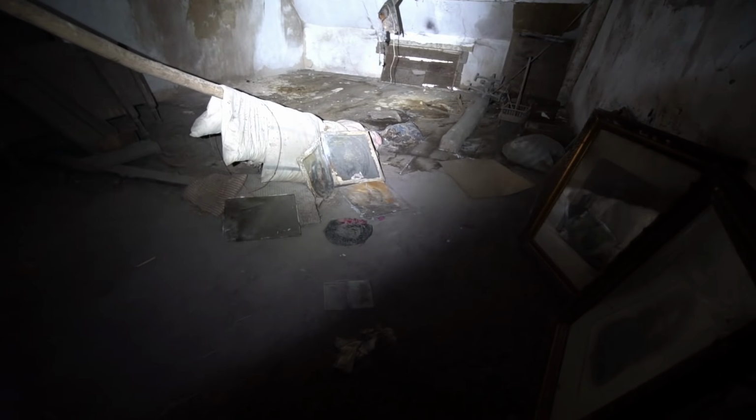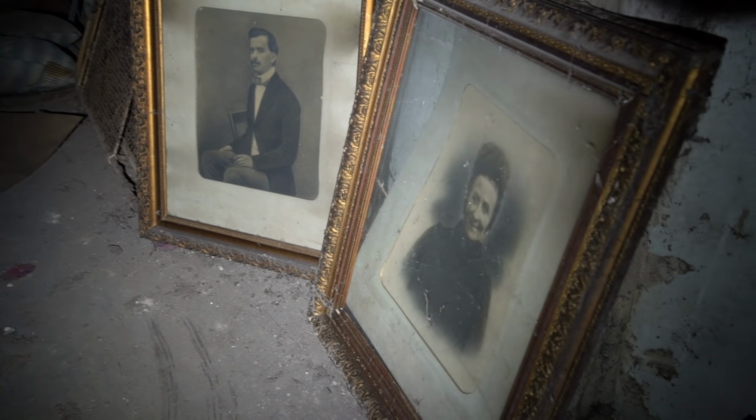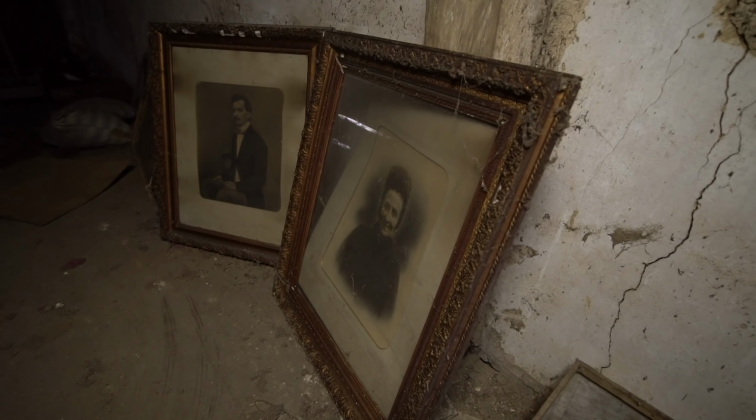This floor is very, very dangerous, but I've got to take a look at these. Honestly, if I was to say don't come in here yet, I would say they're real. Whatever they are, they're real. And these here, this must have been the lady and man of the house. Has to be. Look at those. This place is 100% legit. Oh, look at the frames. The frames are absolutely amazing. Let me try and get a better look at these.